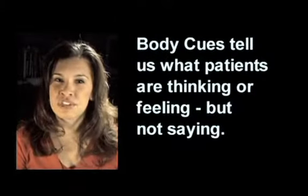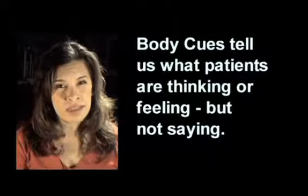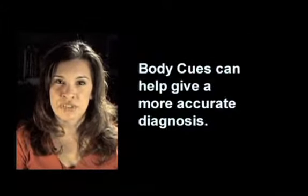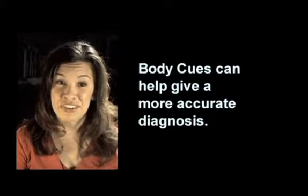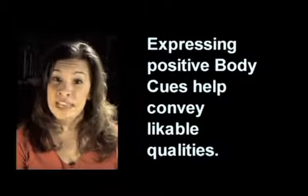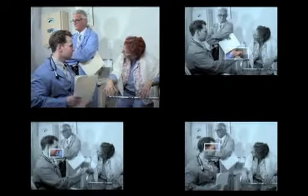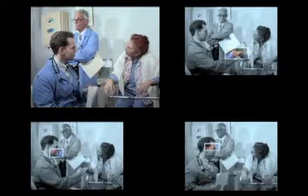A compelling question indeed. Knowing the most common body language cues can help you understand what a patient may be thinking, but not necessarily saying. More importantly, learning body language cues can help diagnose patients more accurately. Body cues can also help you express yourself in ways that convey likable qualities to both patients and coworkers. Contained in this video are key body language cues that communicate proper bedside manner while still maintaining business efficiency.